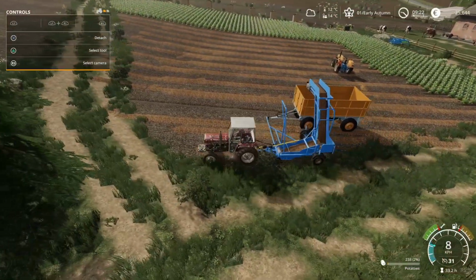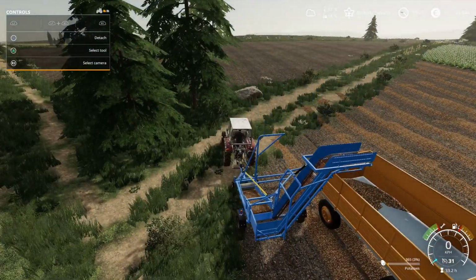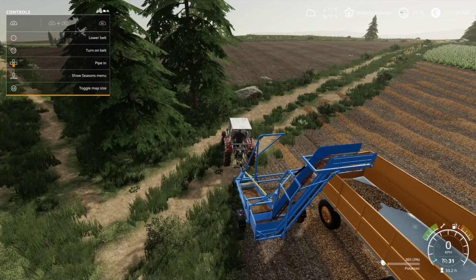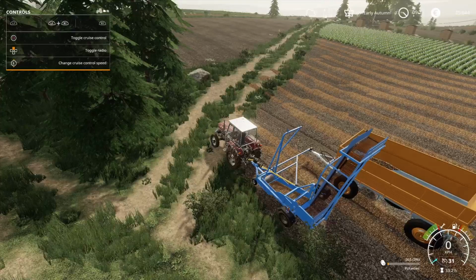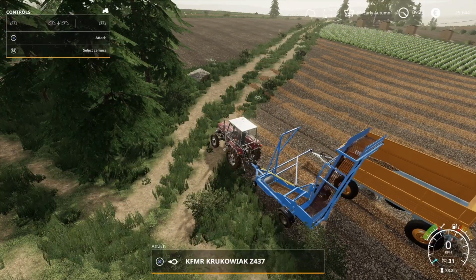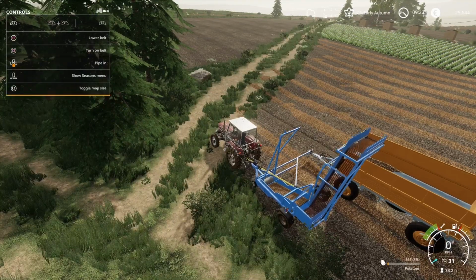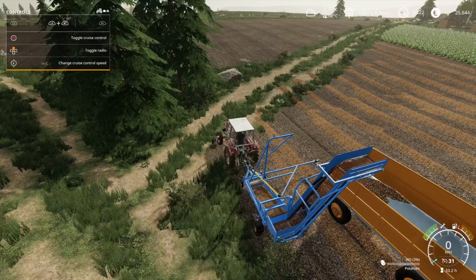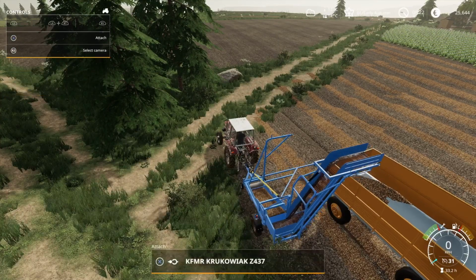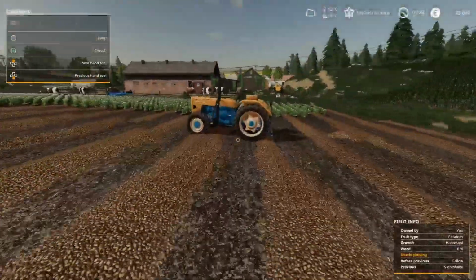The tractor is my favorite in this game. This is such an unbelievable thing. Oh yeah. Does it always stay like that? No. No, it just wants to unload it. Okay. Don't keep it screaming over there.